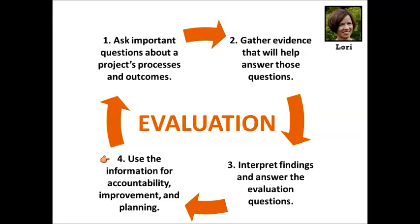And then the last step is to use the information for accountability, improvement, and planning. But it's not really a final step, because the evaluation should feed into planning the next project and that evaluation. So which of these steps should we skip to save money? Okay, that's actually a trick question. Don't answer it. You really can't skip any of these steps.